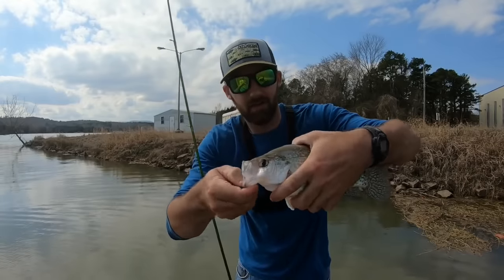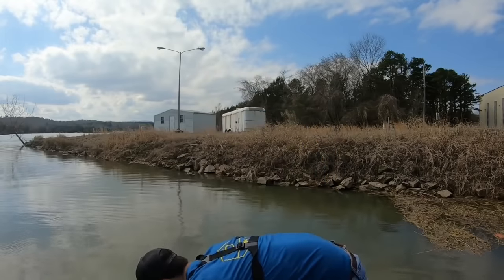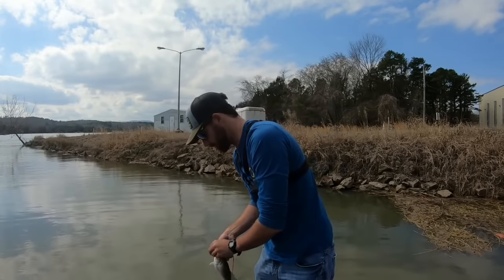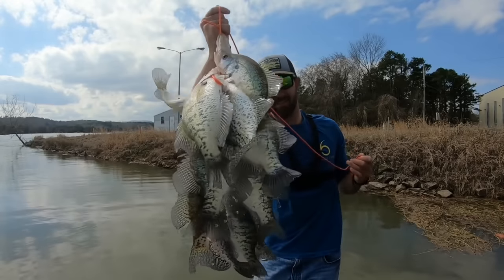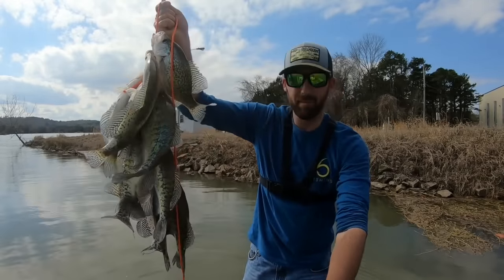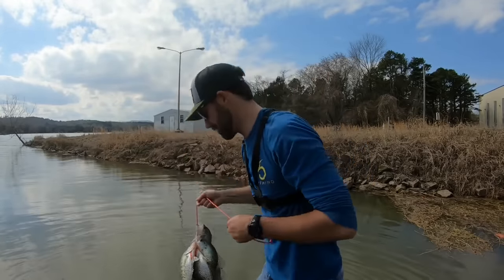Look at that. Nice black crappie. 11 inch fish. Woo. Gotta love that. I really wish I had a bucket so I could just throw them in the bucket, but let me show you guys a stringer. Look at this. Look at all these crappie I've already caught so far. The limit's 30, so there's a good chance that we could get a whole limit of crappie on the stringer before the day is over.